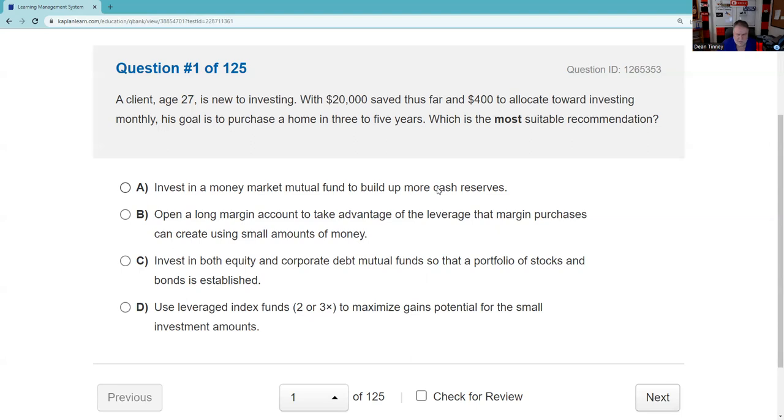Invest in both equity and corporate debt mutual funds so a portfolio of stocks and bonds is established. I'm prejudicial, that sounds good, but almost always on the exam, when they say somebody's saving to buy a house, it's going to be a money market fund. Use leveraged index funds? Absolutely not. You should know that leveraged index funds are trading vehicles, not really long-term investment vehicles. So by process of elimination, the answer is A. And you should definitely know what's in a money market fund, which is high quality debt maturing in less than 12 months. That would include T-bills, bankers' acceptances, commercial paper, and negotiable jumbo CDs.